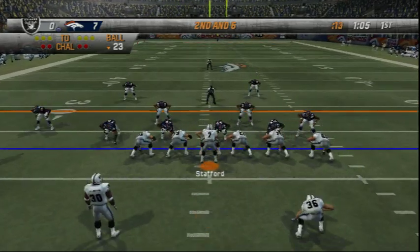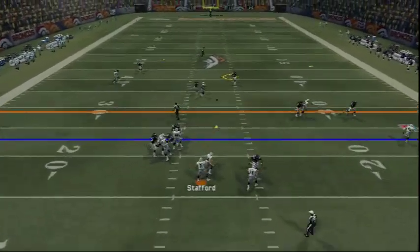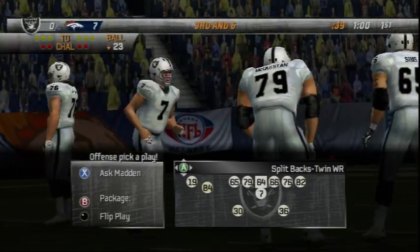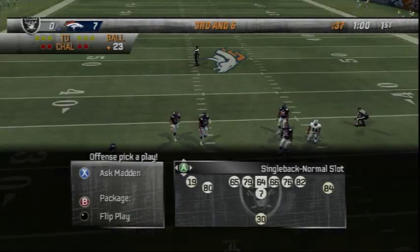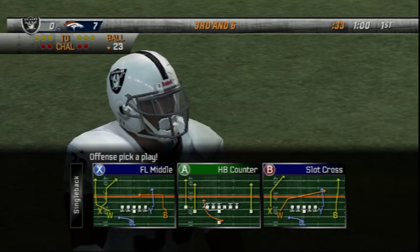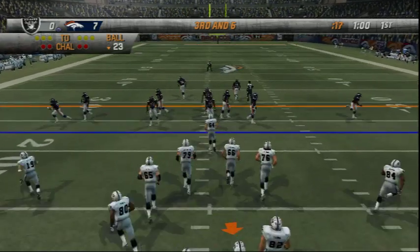Denver goes with a 4-man front. Steps up with the pass, and he can't find a way to keep possession. All he can do is look at his hands and wonder what the heck happened on the play. Third and 6. Ball on the 23-yard line.